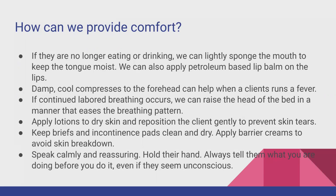You can use a damp, cool compress on the forehead if they start to run a fever. One of the other signs of passing away is a lot of people will run fevers. And a lot of times we can't get that fever to break. They'll just run a low grade temperature. We can remove excess covers if they're too hot. We can do a cool compress on the forehead. These are all things that can just make them more comfortable.